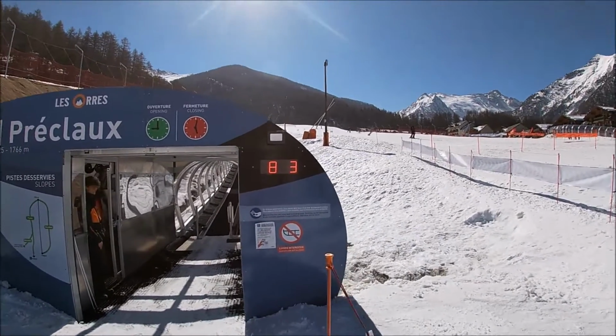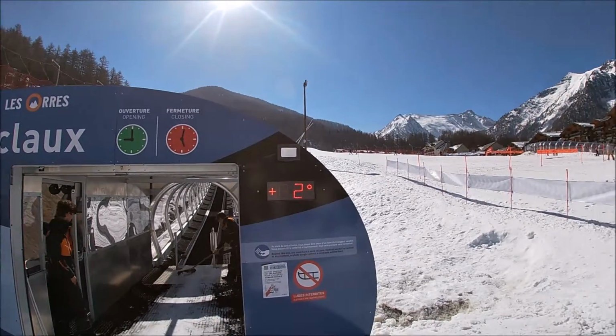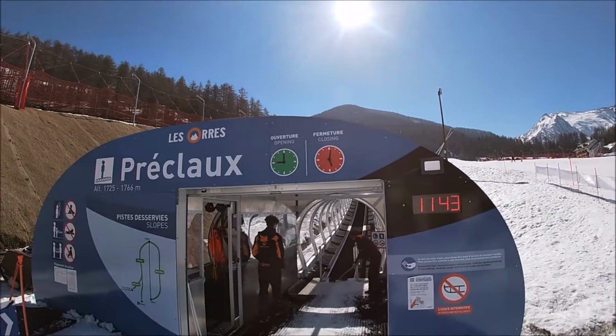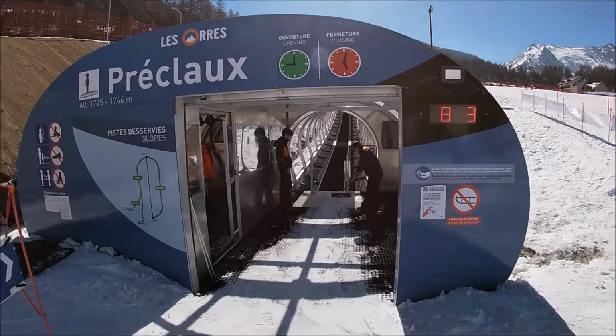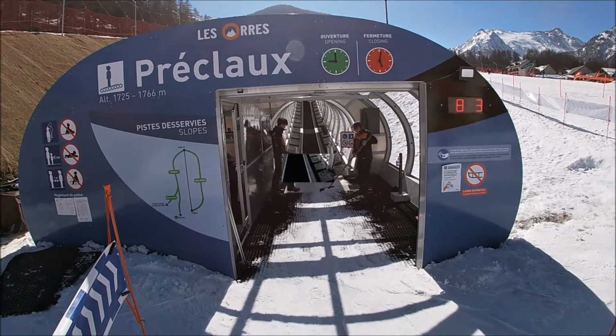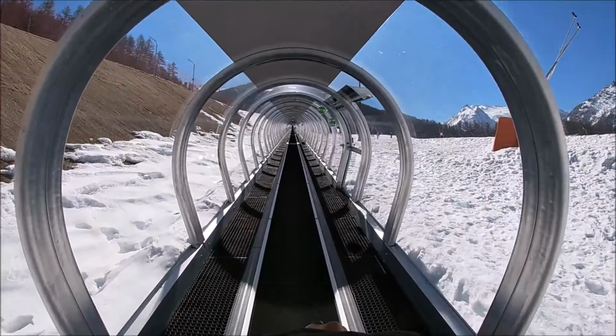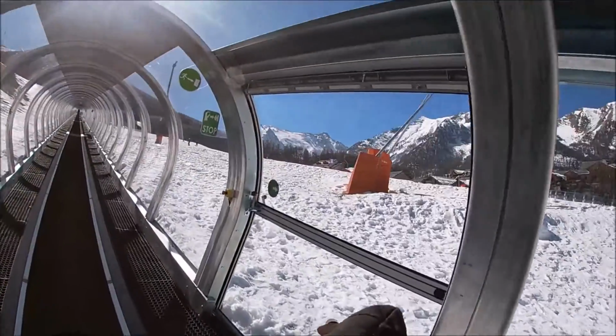Had a quick change of plan. 8th of March, midday-ish. Plus 2 degrees down here in the station. Could be a bit colder up the top, but we'll go and see what the snow's like. I've not been out for about 4 weeks, so see how it goes. So as I head up this never-ending tunnel, you can see a beautiful clear day today.